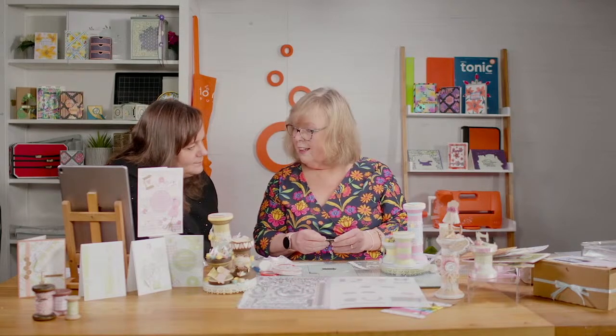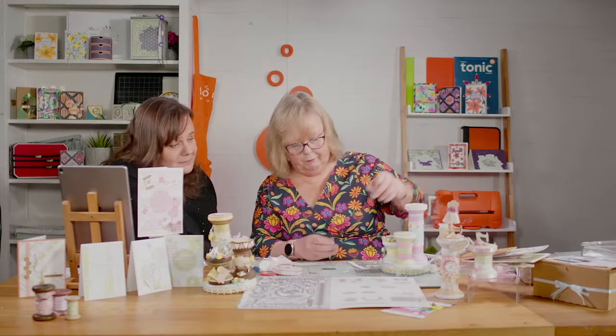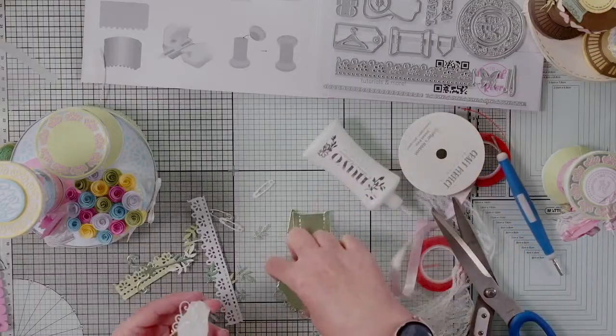Yes, it is. So this now I'm going to pop up here. Pretty. So we'll glue these together, back and front.